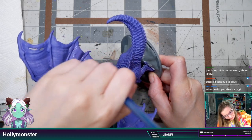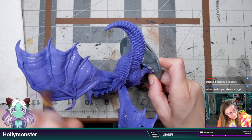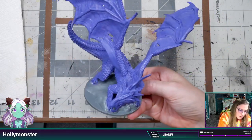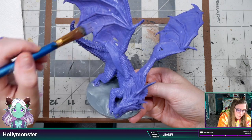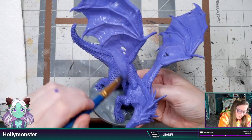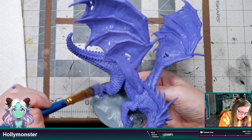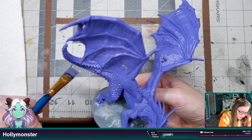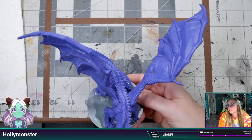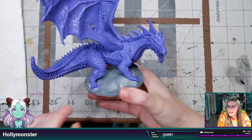This purple is very thin. I can still see the streaks from the previous color underneath, even though I've layered on a couple of layers now. Thin purple. Guess I'll continue to drive.